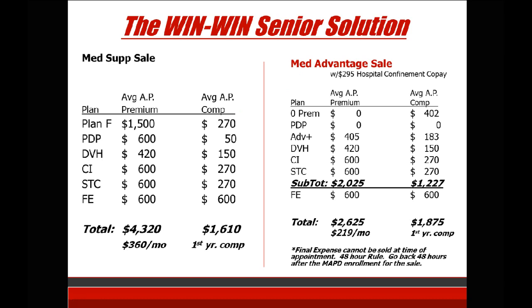and the actual monthly premium that your client would pay on a MedSup sale, they would pay $360 a month, and you'd be looking on average at a first year comp of around $1,610. Now you compare and contrast that with the Medicare Advantage sale: your client could enroll in everything they're eligible for and qualify for, fill in all the gaps of a Medicare Advantage plan, and pay $219 a month, and your first year comp would be just short of $1,900.